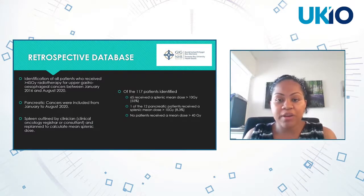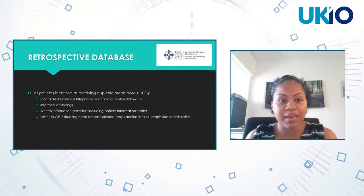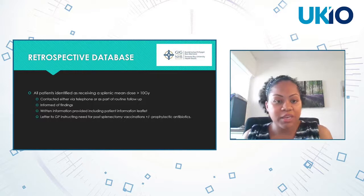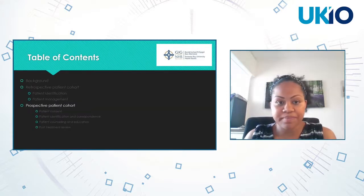Only one of the 12 pancreatic patients, however, had received a mean splenic dose of greater than 10 Gray, and no patients had received a mean dose of over 40 Gray. So for our team, this equated to approximately 13 patients per year requiring hyposplenism risk management. All of these patients were contacted either via telephone or as part of their routine follow-up if they had imminent follow-up, informed of the findings and provided with written information. And we also corresponded with the GP.